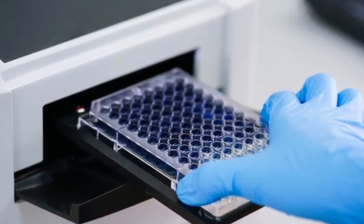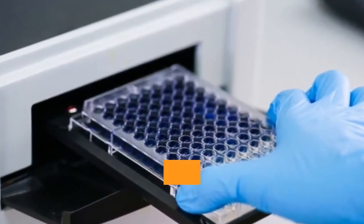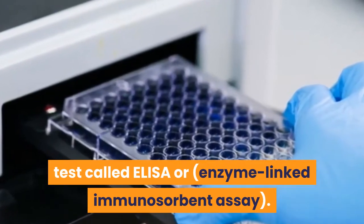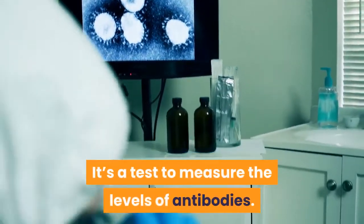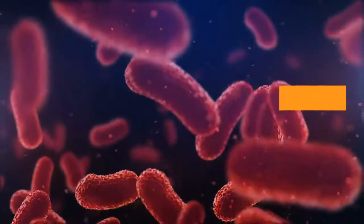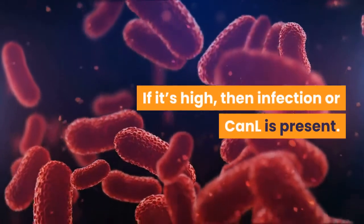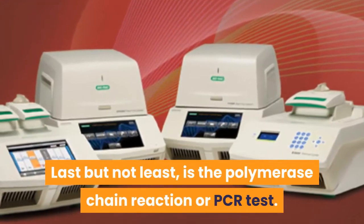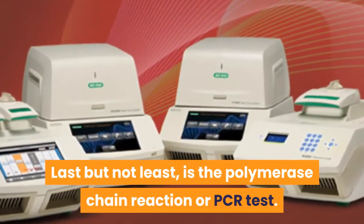Canine Leishmaniasis can also be diagnosed with a test called ELISA, or enzyme-linked immunosorbent assay. It's a test to measure the levels of antibodies. If it's high, then infection or CAN-L is present. Last but not least, is the polymerase chain reaction or PCR test.